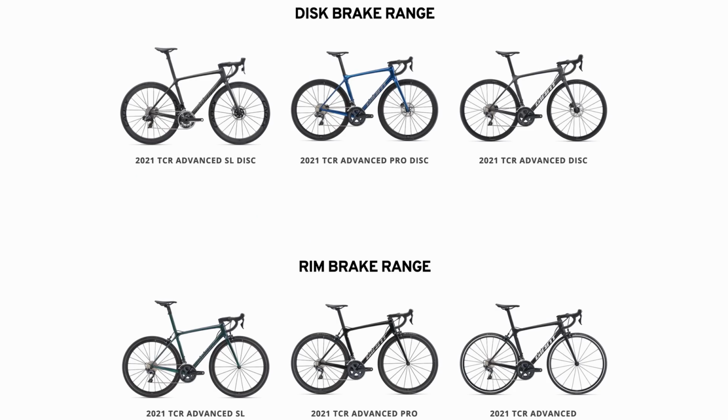How much is the new TCR? Well, I don't have UK prices yet. They haven't been announced. But in the US, you're looking at between $3,000 starting price up to about $11,000 for the range top end models. So bikes to suit all budgets, hopefully.